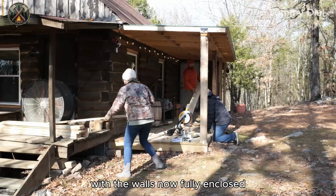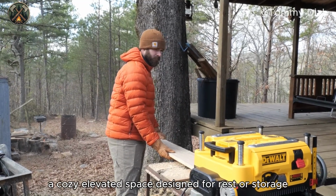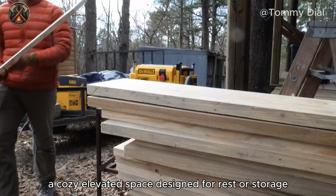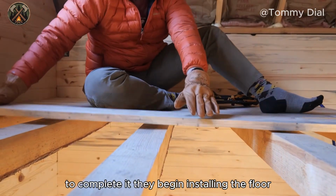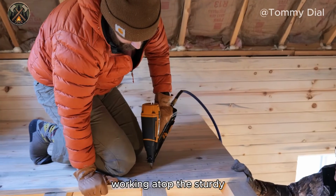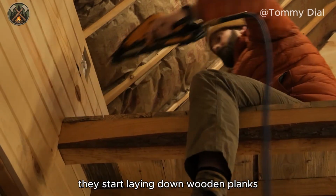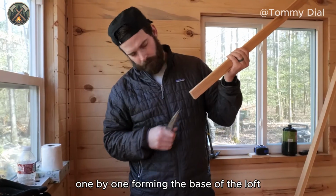With the walls now fully enclosed, the team shifts their focus to the upper loft, a cozy elevated space designed for rest or storage. To complete it, they begin installing the floor. Working atop the sturdy horizontal beams they had fixed earlier, they start laying down wooden planks one by one, forming the base of the loft.